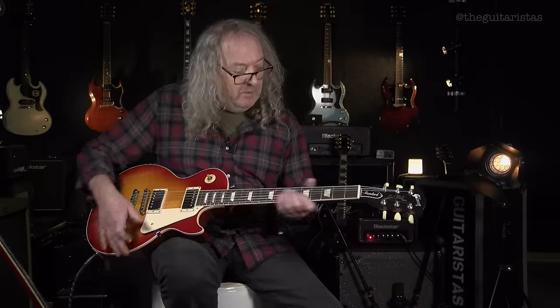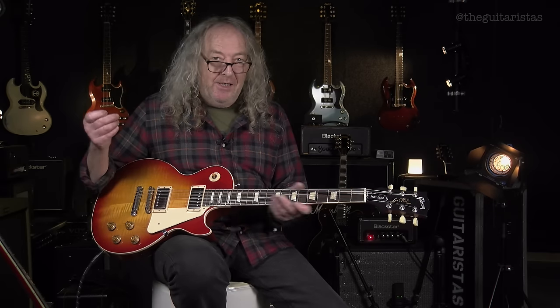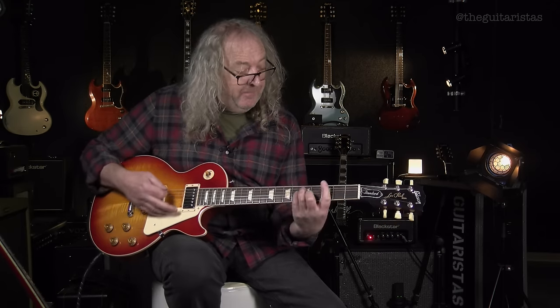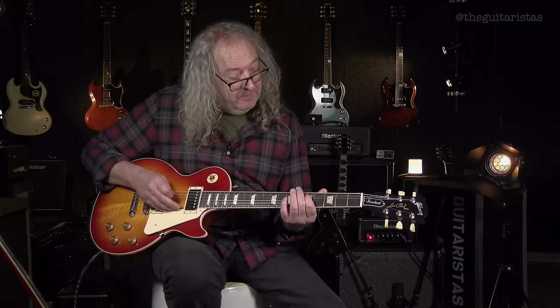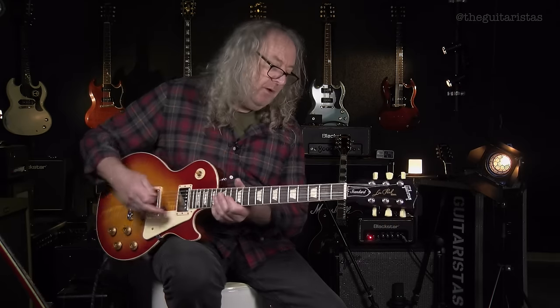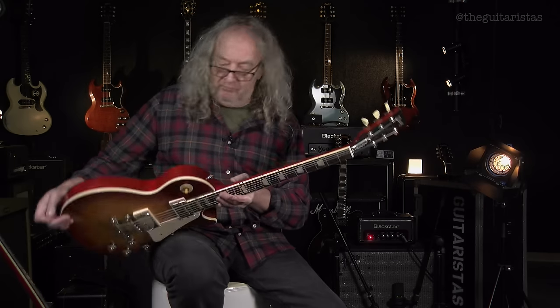Gibson here, you're holding a Gibson Les Paul Standard. Doesn't feel a great deal different to any of the others that I've held so far. It's got a sticky neck. Let's see what it sounds like.